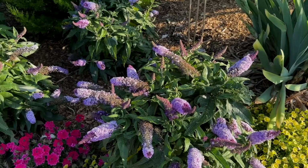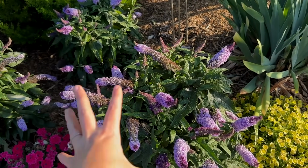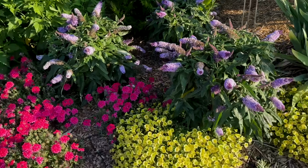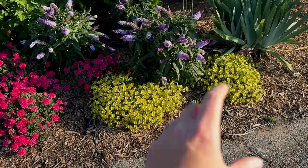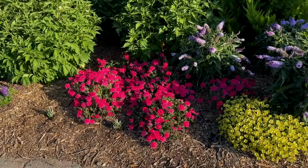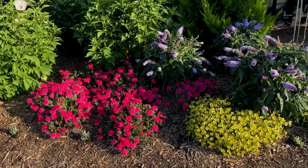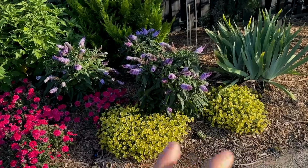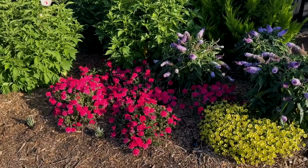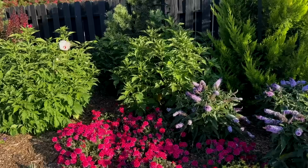And these guys are smaller than the Miss Molly buddleia. They're Pugsters, so these guys are only going to get 2 to 3 feet tall and wide, which I think is absolutely perfect. Underplanted with more of the Supertunia Mini Vista Yellow and of course more of the Superbena Raspberry. As you can see, I'm trying to repeat more things in my garden, so there's repeating of the plants, and I just think it looks really, really good.